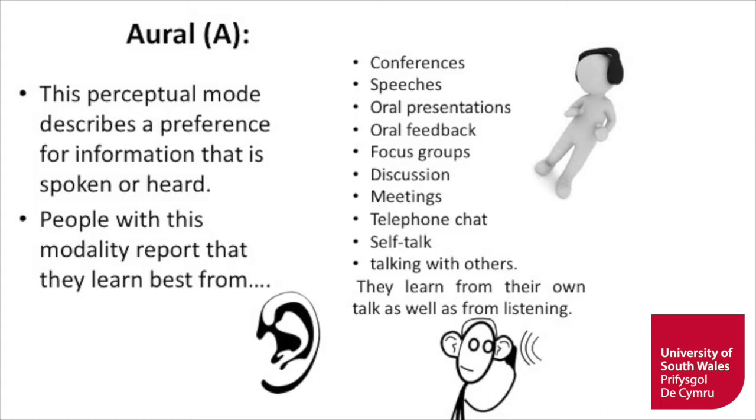It's a perceptual mode that describes preference for getting information from a spoken or heard word. People report that they learn best from hearing, so it might be you attend conferences, listen to speeches, oral presentations or feedback, focus groups, discussions, meetings, self-talk, talking with us. So it's around learning from their own talking, but also from listening to others.